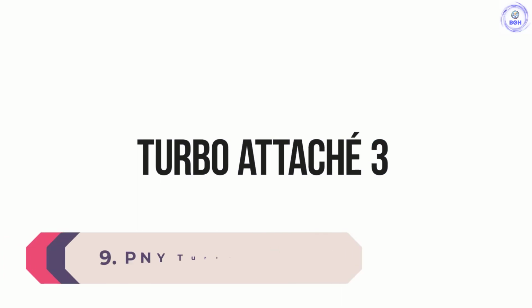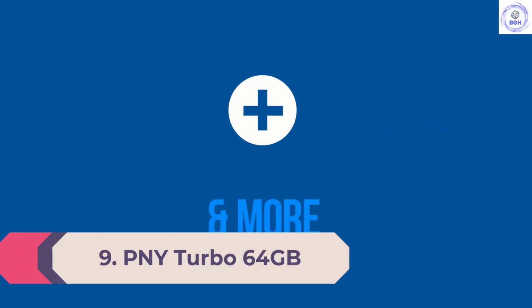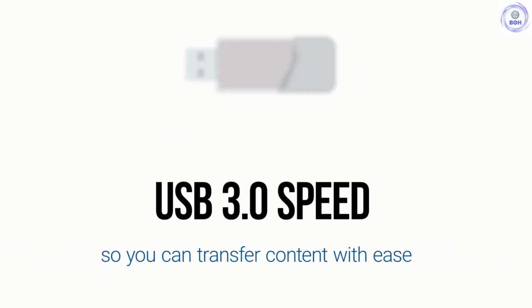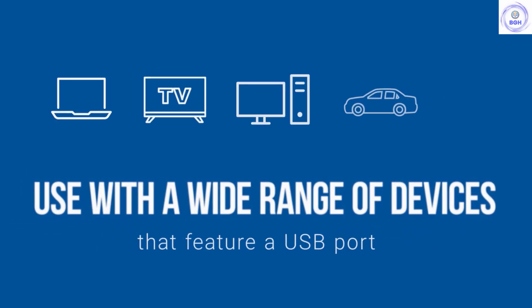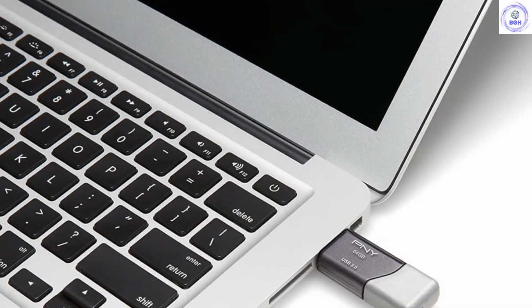Number 9. PNY Turbo 64GB. The PNY Turbo 64GB provided very reliable, if somewhat slow, file transfers throughout our testing. It also has a protective cover that slides over the USB connector, a feature that many of the other budget options on the market lack. We found the slim profile to be fairly unobtrusive when hung from a keychain.